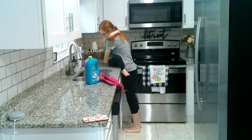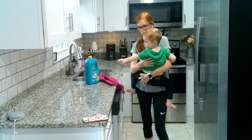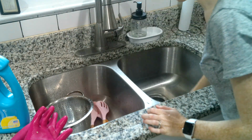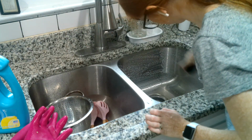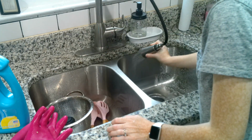And poor little guy, he had bumped his head on the corner of the cabinet here, so I'm just going to move him over to the other side of the counter because he loves sitting up here. Both of the kids love sitting up on the counters watching me cook or clean. So I'm going to set him on the other side, that way he's not right in front of a corner. And then I'm going to move on.